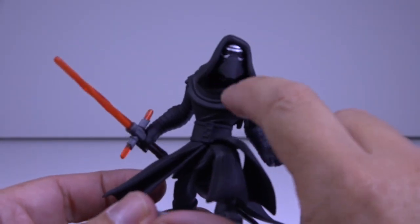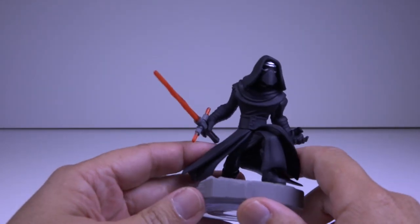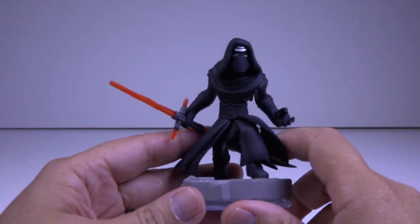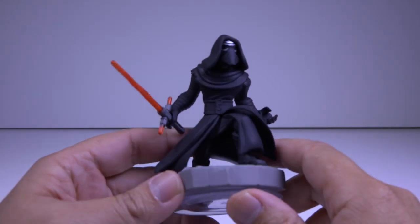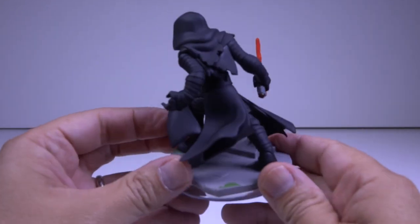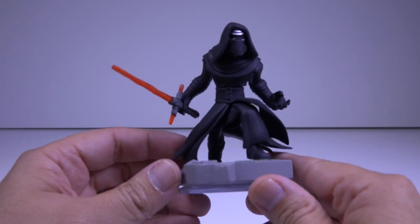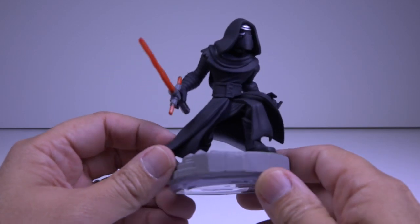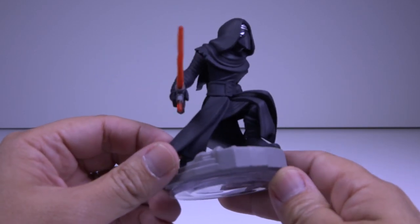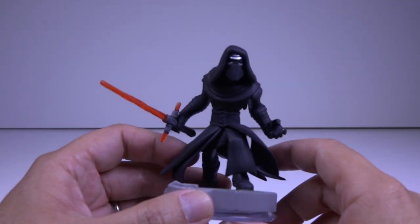Alrighty, guys, so there you go. Check out your Best Buy. Maybe you'll get lucky because the release date on this guy is December 18th of this month, of course. And so it's gonna come out the same time as the movie. But there you go, guys. I'm so excited. Kylo Ren. Alrighty. Cool, man. Awesome. Expect to see a gameplay real soon.